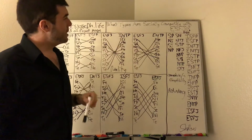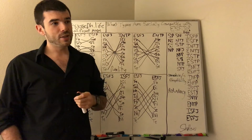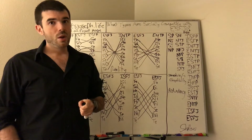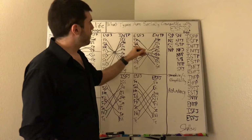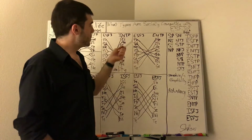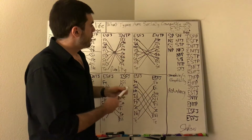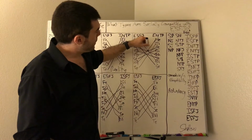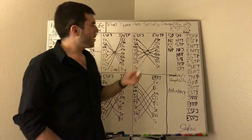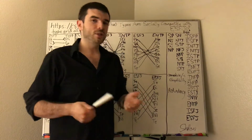And same thing with ESFJ and ENTPs. ESFJs do see ENTPs as brilliant, sure they do, but there is competition. Well, because they have the same cognitive functions, they're just in a different order. Same thing with the INTP, same cognitive functions as the ESFJ, but in a different order. But again, there's a lot more interference. You've got like 4 different intersections here with the cognitive functions competing with each other, trying to get through traffic. It just creates a lot of congestion.